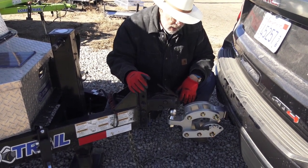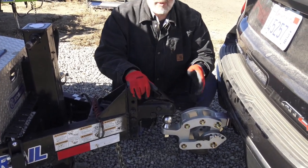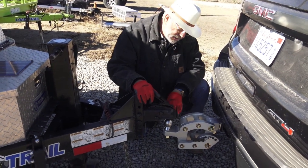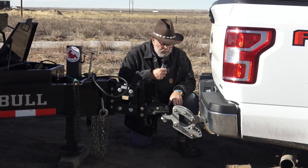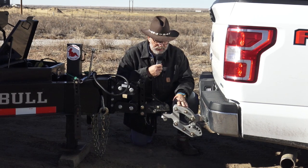Now, I think I'm going to have to raise it. This has four-corner suspension, air suspension. And so I think it'll level out after I hook it up, but I can see I'm quite a ways away, and I have not used this hitch yet. So now this is the Rhino hitch. I showed it to you before, or I'm just finishing up on this review.